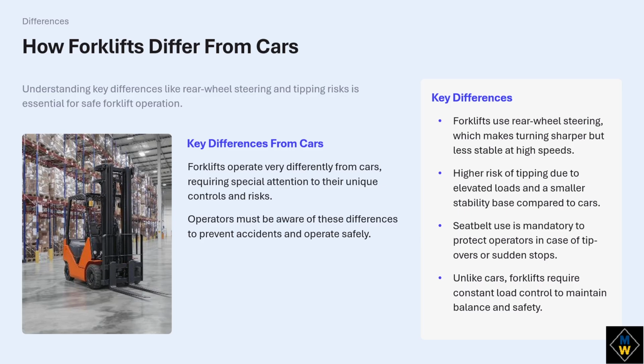Operators who jump are statistically far more likely to be killed or suffer catastrophic injury than those who stay belted in and brace themselves. If the forklift starts to tip, do not jump. Stay in the cab. Grip the steering wheel. Brace yourself. Lean away from the direction of the fall. The overhead guard is there to protect you, but only if you stay inside it.